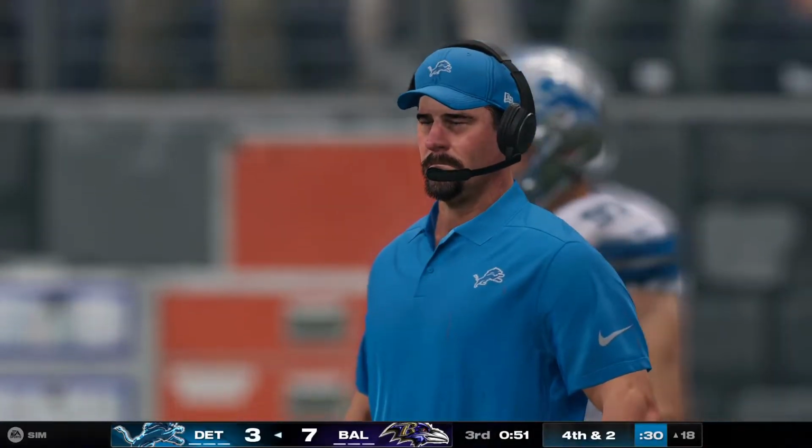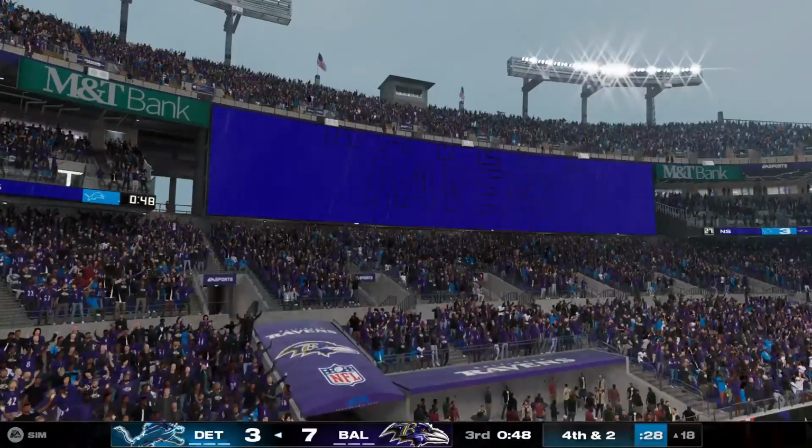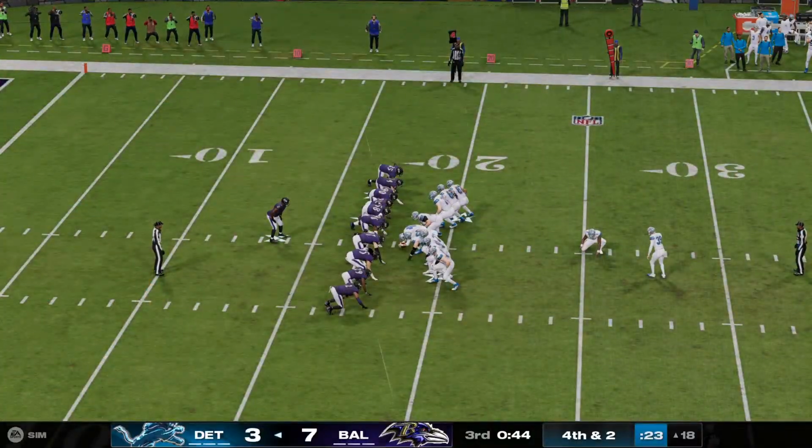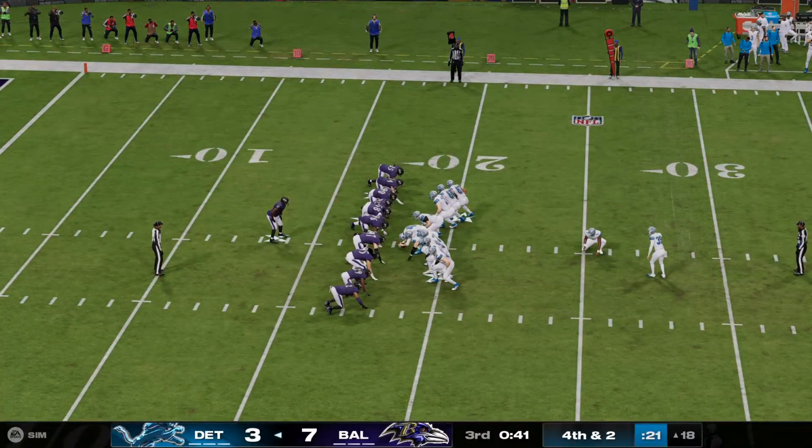I thought they might take a shot down the field, but instead they ran a little drag route there. I think they were hoping he could catch it and run away from the defender. But a really good job keeping the play in front of them, and they force a fourth down.